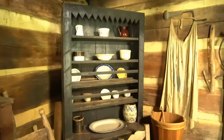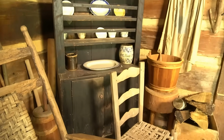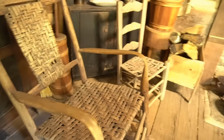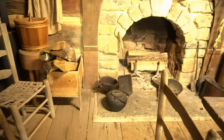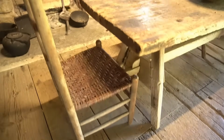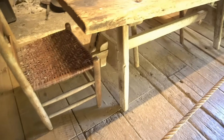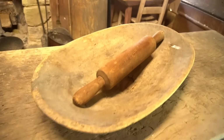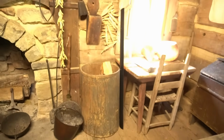Old baskets. Look at how small that little corner cupboard is. Everything had to be small, except that chair. That's not small, because you had to fit a lot in here. Now notice how close to the floor these chairs are. And this long trestle table. And a dough bowl. I guess that's the wood container.